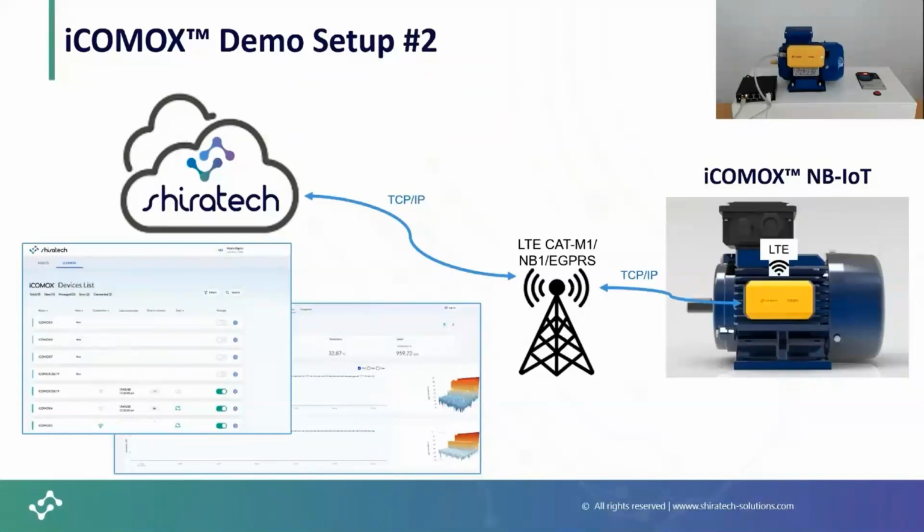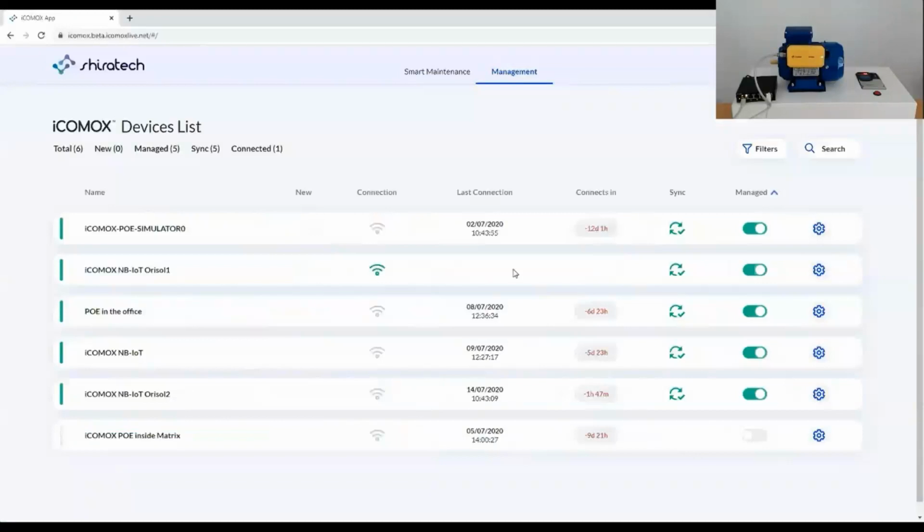We will now move on to see Shiratech Cloud Platform. I will just switch to it. This is Shiratech Cloud Platform. The first screen we see is the management screen.